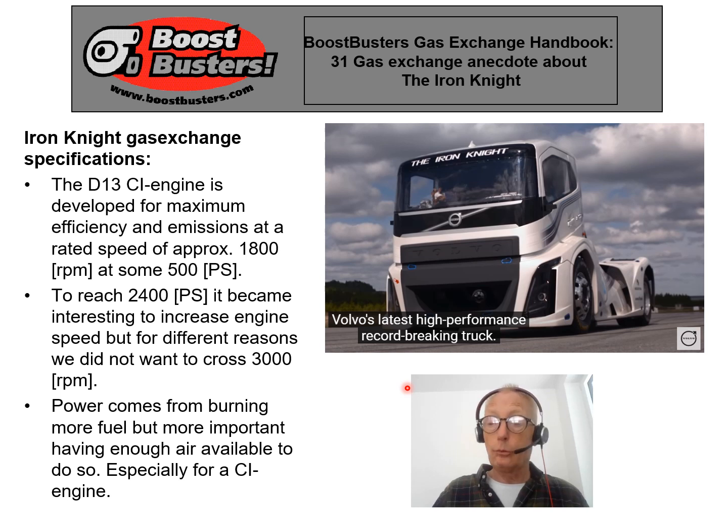And in order to do that, we needed to increase the peak speed of the engine. But for different reasons, there was a limit. We didn't want to exceed 3,000 RPM. So the rest of the power increase would need to be taken from increased torque.